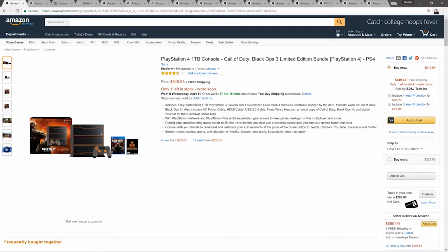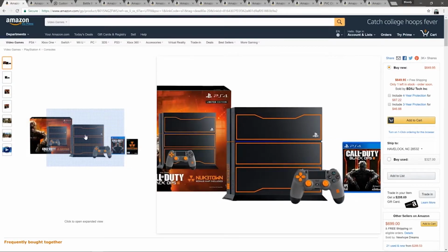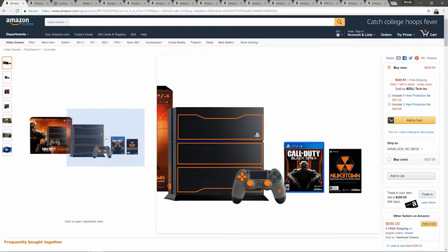Next thing on the list is my first PS4, the Call of Duty Black Ops 3 limited edition PS4 bundle. I got this PS4 because I wanted Black Ops 3 at the same time, so there's not really a reason why I got it. It was just because I wanted Black Ops 3 and it came with Black Ops 3, so it just ended up being a good deal. I did really want the Metal Gear Solid 5 limited edition console, but those only sold overseas and they are ridiculously expensive here because people had to import them. So instead I got this one.